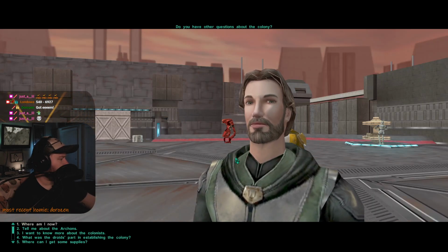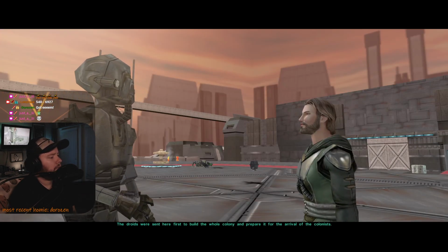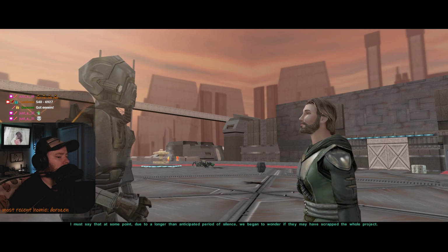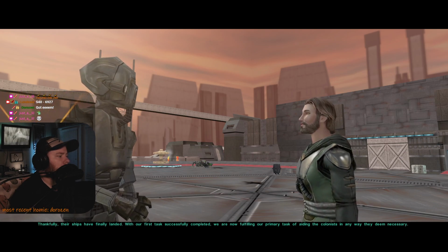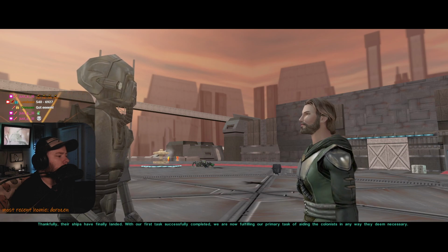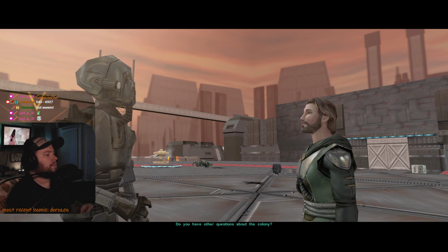What was the droid's part in establishing this colony? The droids were sent here first to build the whole colony and prepare it for the arrival of the colonists. I must say that at some point, due to a longer than anticipated period of silence, we began to wonder if they may have scrapped the whole project. Thankfully, their ships have finally landed. With our first task successfully completed, we are now fulfilling our primary task of aiding the colonists in any way they deem necessary. Do you have any other questions about the colony?